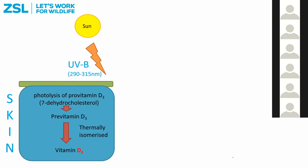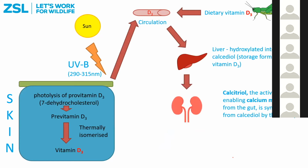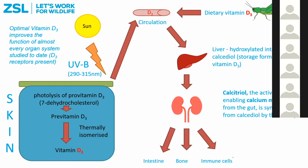And then calcitriol is synthesized from calcidiol in the kidneys. And this is really important for calcium metabolism and many functions of the bones, intestines, immune cells, and reproductive tracts. And actually, every organ system that's been studied to date has vitamin D3 receptors present. I think that's really important because we probably underestimate the benefits of vitamin D3.